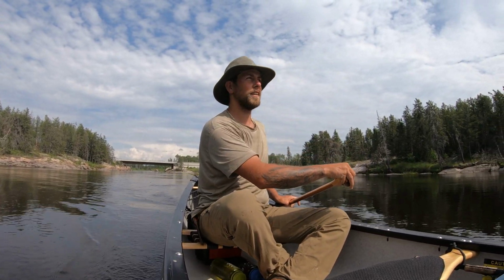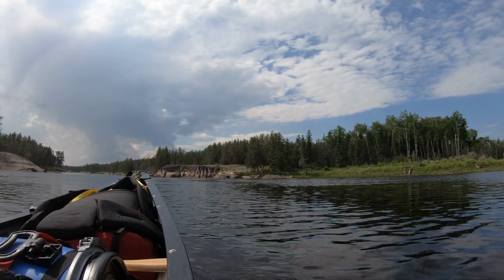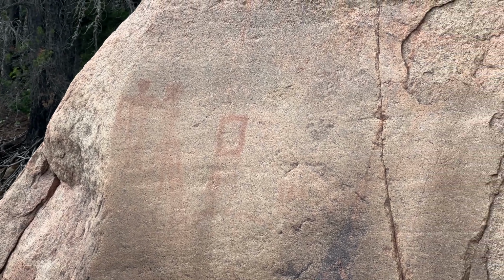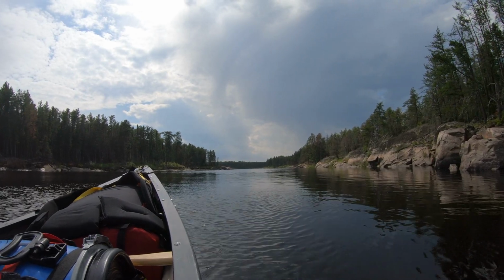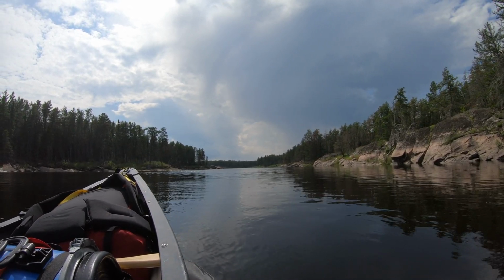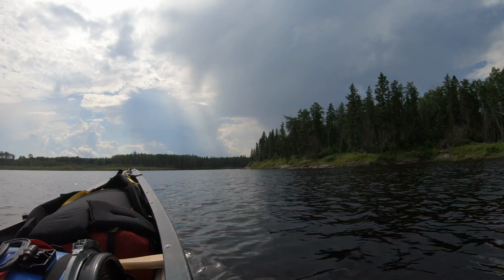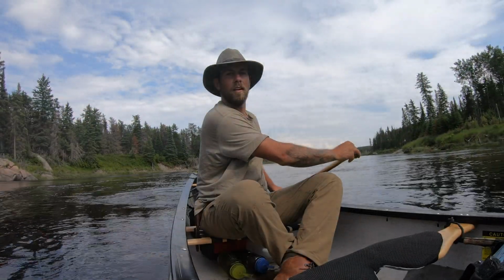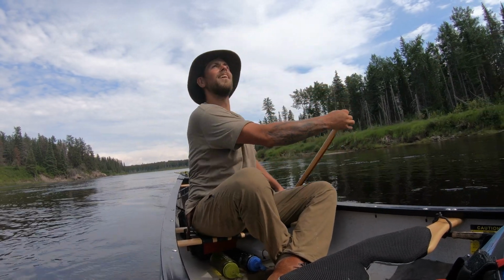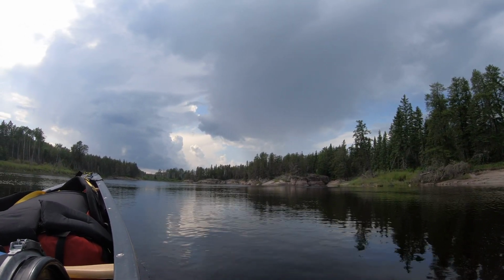I'm a little bit worried about that cloud ahead of me. As I'm looking at these beautiful pictographs here, this big cloud is starting to make a little bit of noise, reminding me I should keep going and get some sort of camp set up. I'm trying to go as fast as I can right now because this storm, I'm heading right toward it, and I don't have any campsites for a while. I haven't seen any lightning yet, thank God.